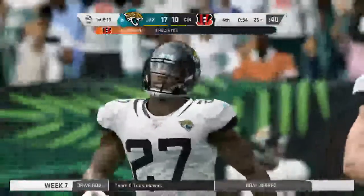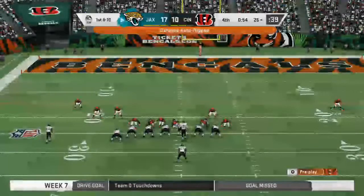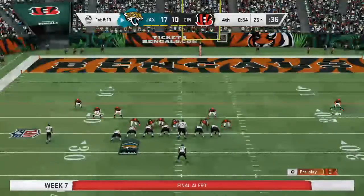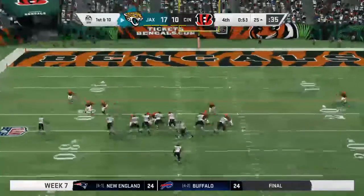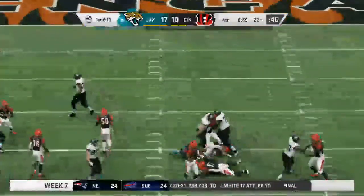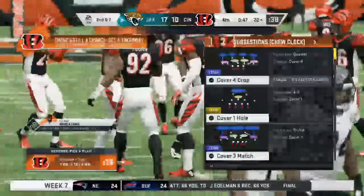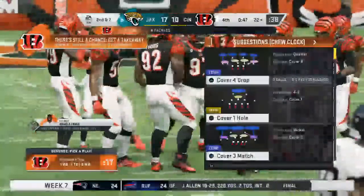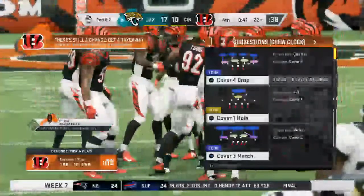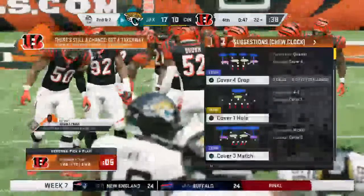With such little time remaining, the Jags take over in terrific field position. Well, certainly not the way that they were hoping that possession would end, failing to convert on fourth. And now they've got to make sure that they keep their poise and their confidence. Just because it didn't work once doesn't mean that if they get that same situation later they shouldn't go for it again. The defense feels great, but the offense can't be despondent.